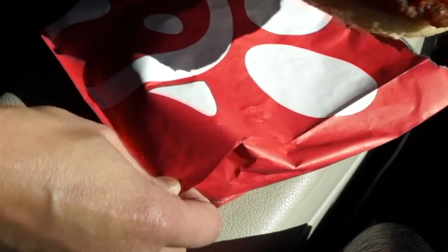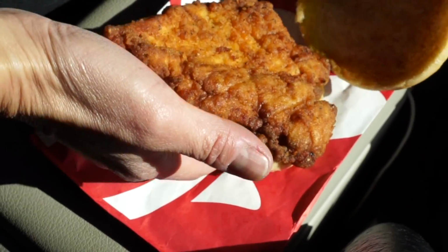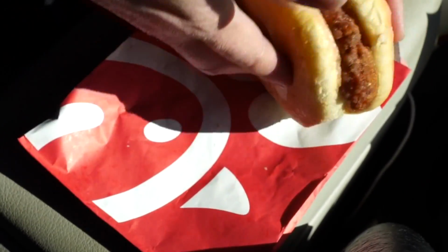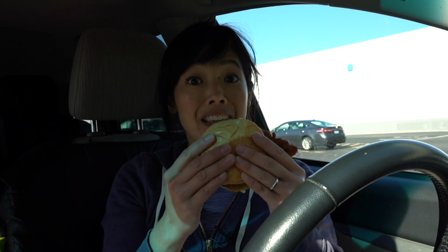Sandwich, all nice and toasty in its bag. And here's the bun, slightly toasted. Generous piece of chicken breast there. And 2 pickles this time. Lightly toasted bun. I'm going to taste it first without any of the Chick-Fil-A sauce. Alrighty, here we go. Itadakimasu.